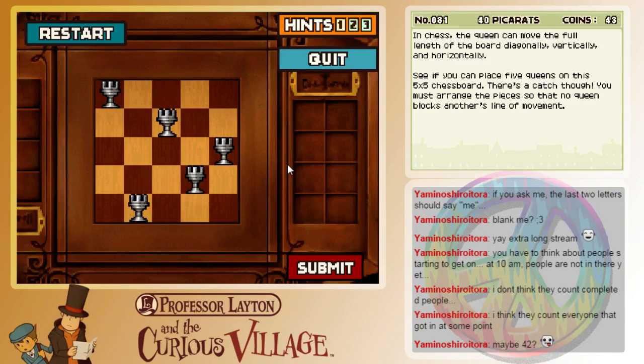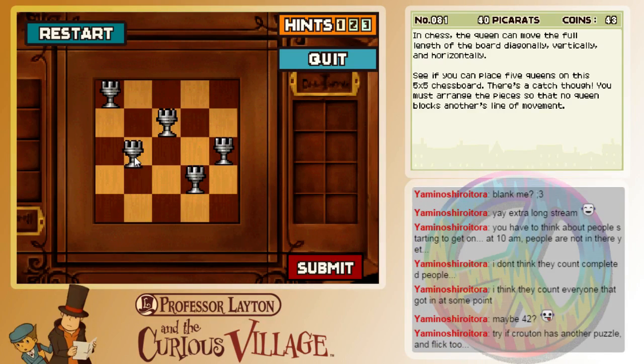Okay, this doesn't work. It's a good jumping off point. Let's try, let's see if Crouton has another puzzle in Flit 2. Yeah, I do. I just completed Crouton's. How far behind are you?